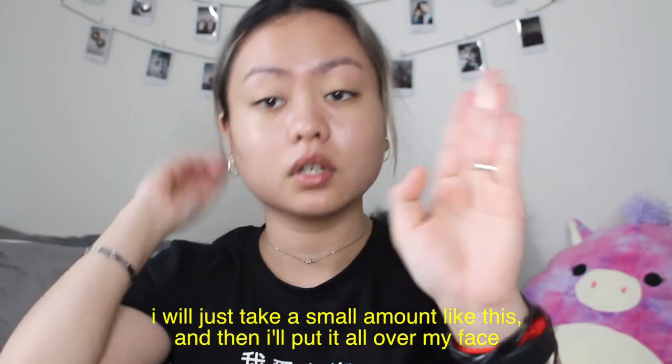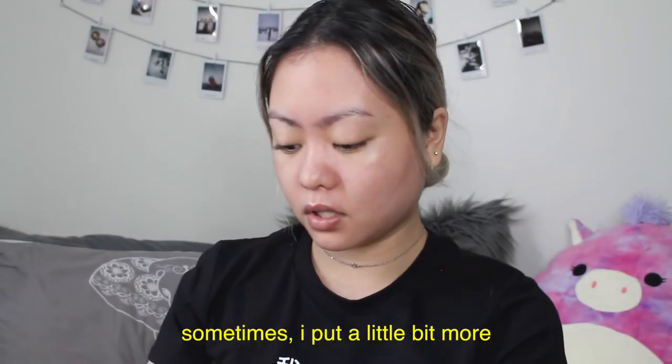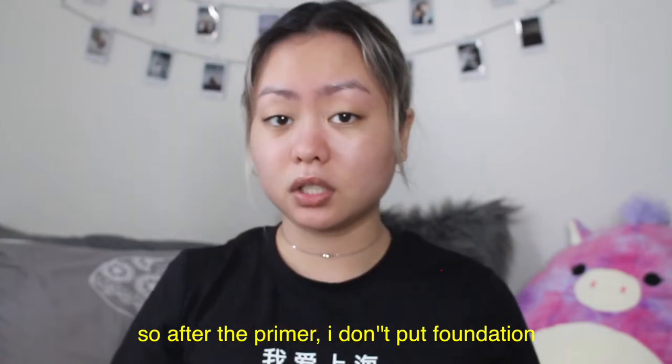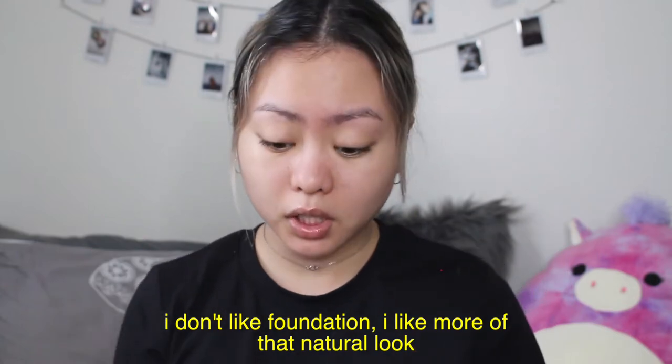So, wala ako ng gantong amount. And then, lagay ko lang siya all over my face. Sometimes, nagdadagdag ako konti. So, after nung primer, hindi ako nagpa-foundation. Hindi ako mahilig mag-foundation. Mas gusto ko yung natural look.